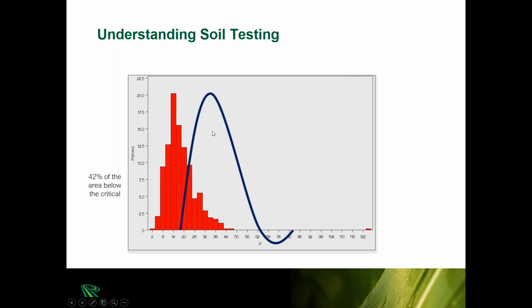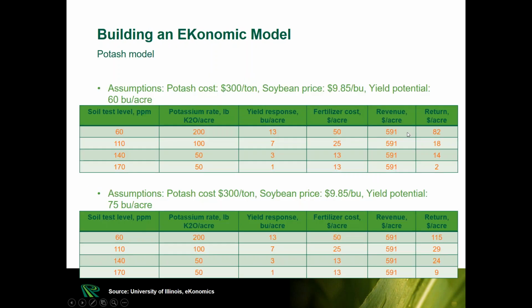This is an important part of this whole discussion as it relates to soil testing. There is some uncertainty. So now what we've done is we're taking those agronomic models that we've developed for potash and for phosphorus, and now we're just going to translate this into an economic model.